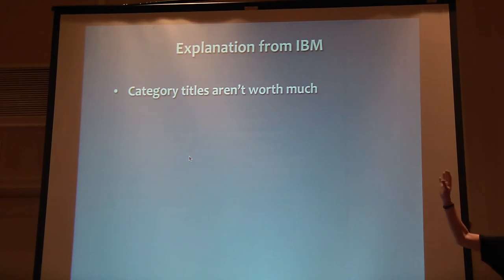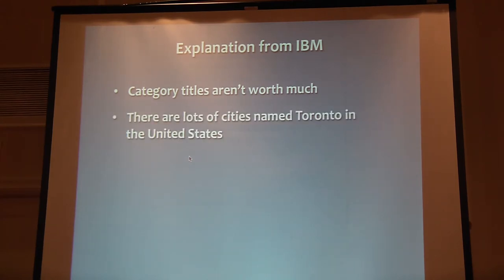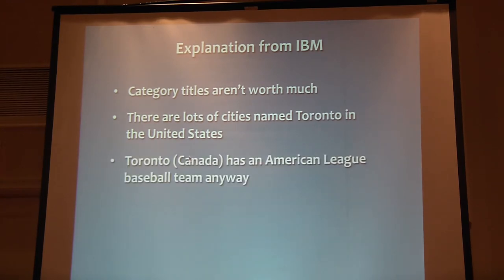First of all, category titles aren't worth much, and Watson tends not to pay attention to them because they're really just confusing anyway. Secondly, there are lots of cities named Toronto in the United States. And lastly, the Canadian Club as a baseball team, really, that should be weird.